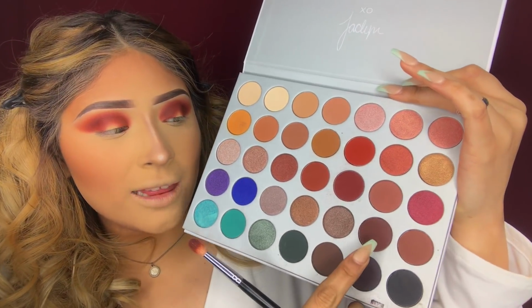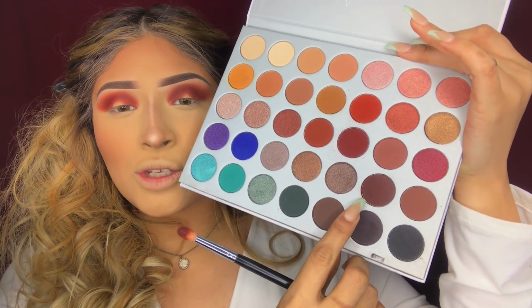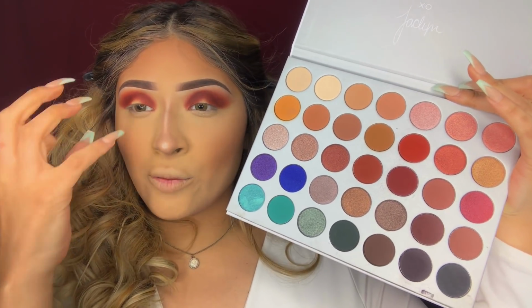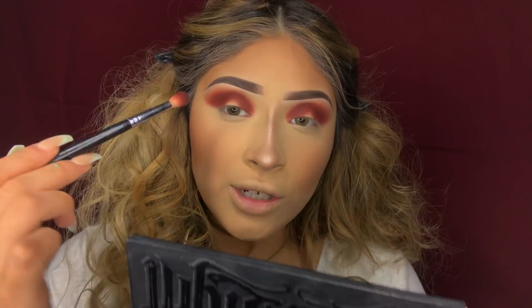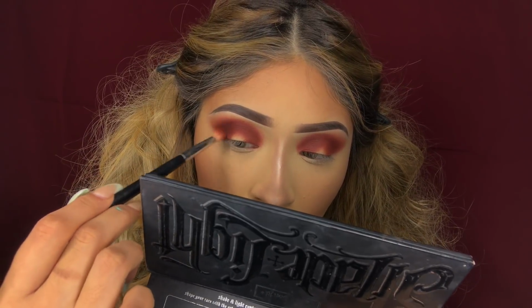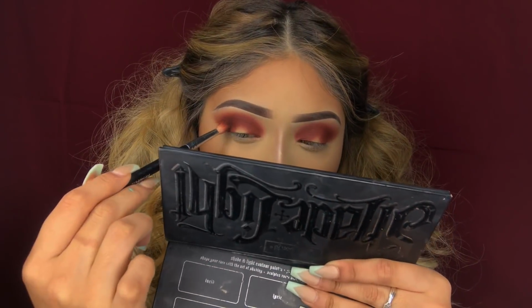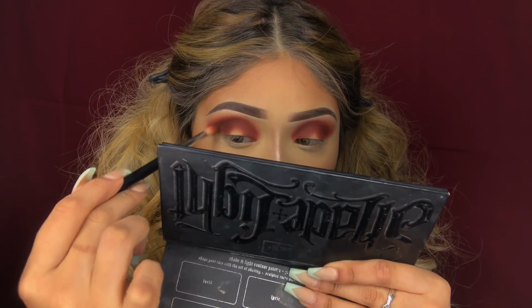and look more defined. And to darken up the halo look a little bit more, I'm going to be adding just a little bit of this. I don't want to cover up the whole entire shadow with this, just because I do kind of want the colors to be a little bit more like reds. So just a little bit of this on the outer corner, on the crease and inner corner here, just to kind of give it a little bit more depth and definition.